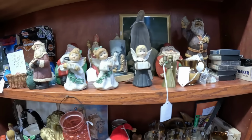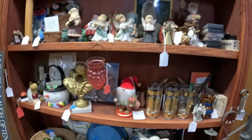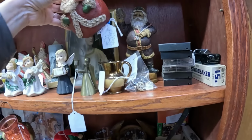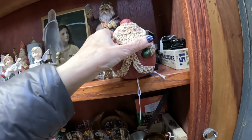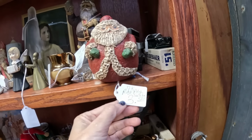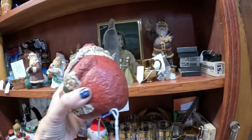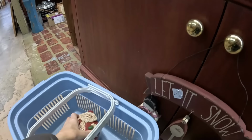There's a Santa. It almost looks like a roly-poly. Let me put my basket down and grab him. Oh, he's lighter than I thought. What are you made out of, little Santa? I always like the folk art looking Santas. Roly-poly Santa, $3.50. That's really cute. All right, I think I'm putting him in the basket too.